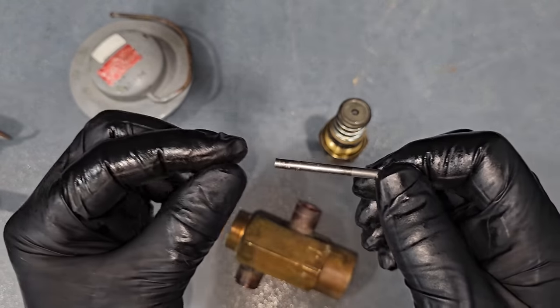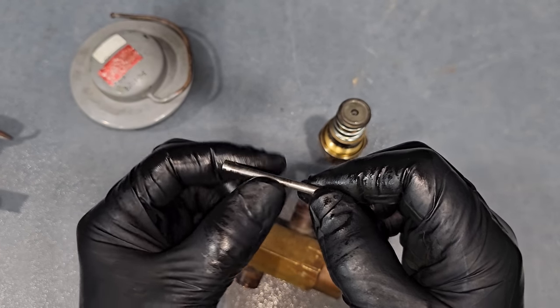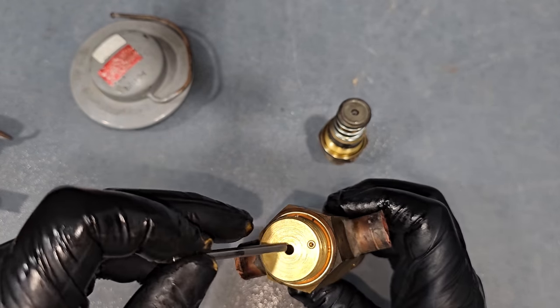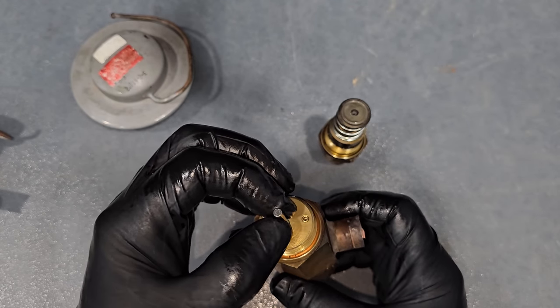And if we look at this pin, you can see wear on it. There's damage on it, where it's been riding on the inside. And then also there's damage inside here, okay? And it's very, very rough. It's not flowing smoothly in there, okay?